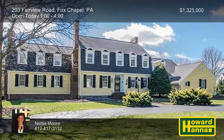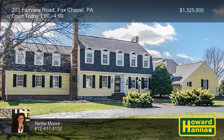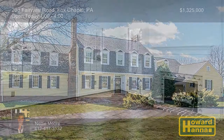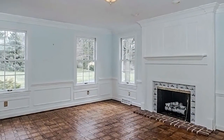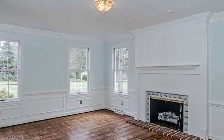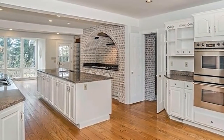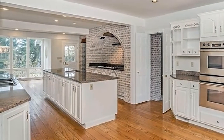A governor's drive shows the way to this expansive 5-bedroom estate on 3-level acres in Fox Chapel. Beautiful pegged and parquet hardwood flooring can be found throughout most of the main level. Crisp white cabinets and granite countertops enclose the kitchen's high-end stainless appliances.